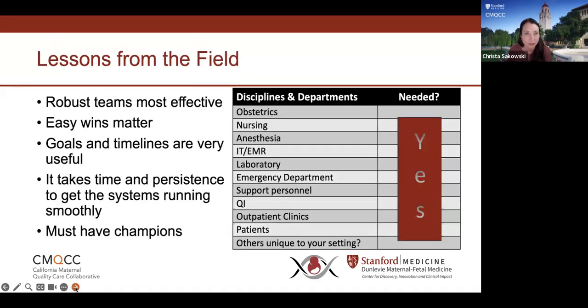Next slide. Things that we've learned is that those robust teams are most effective. Easy wins matter, even if it's something as simple as we rolled out this education, or we got this order set, or we just created our QI board that's showing that we're going to be working on sepsis in the next year.